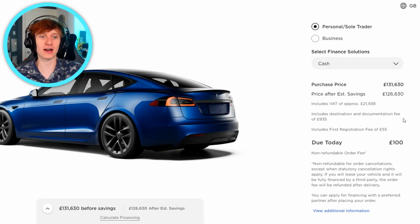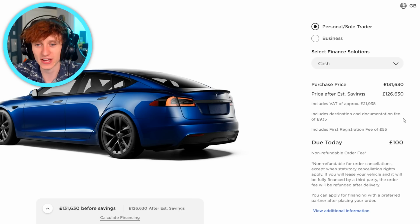It's a very, very cool car. It makes sense that the quickest car ever is going to be very expensive. But for me at this stage, that would be a really silly amount of money to be spending. But hey, you never know.